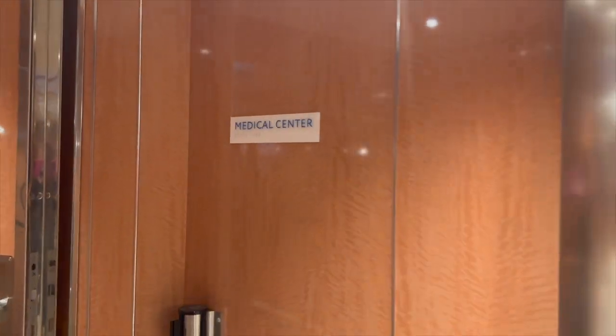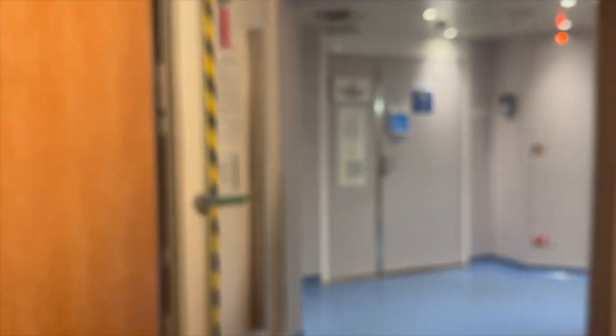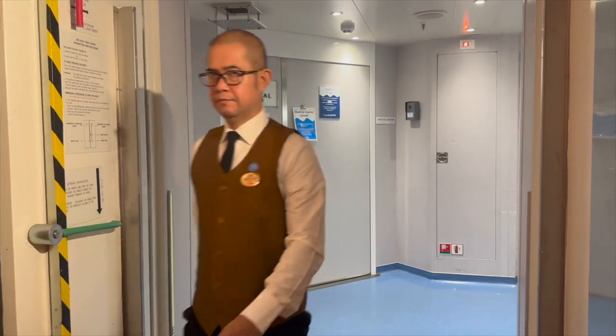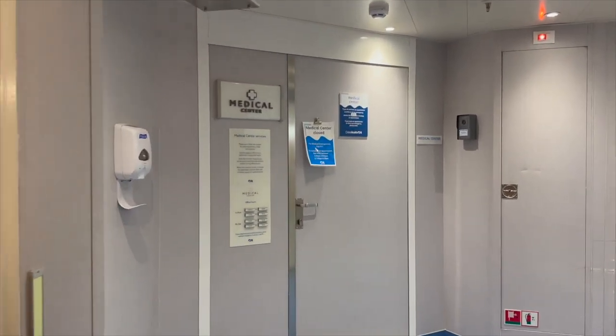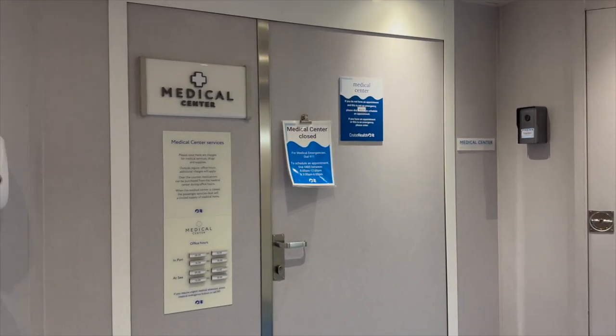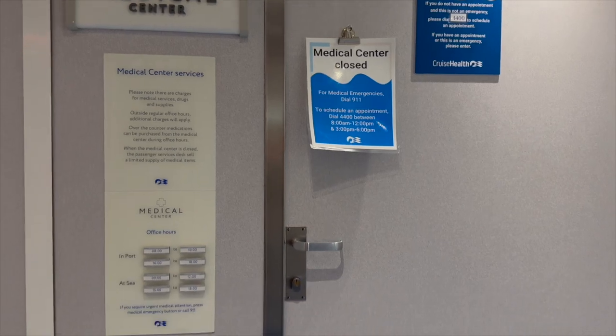The medical center is located on deck 4, the gala deck, and it is the ship's hospital operated by resident doctors, physicians, and nurses on 24-hour on-call duty. These hours of operation vary from ship to ship, but you can always call 911 anywhere and anytime while on board.